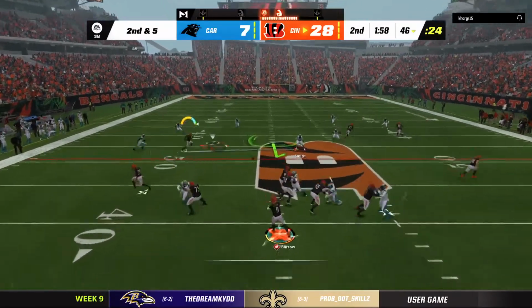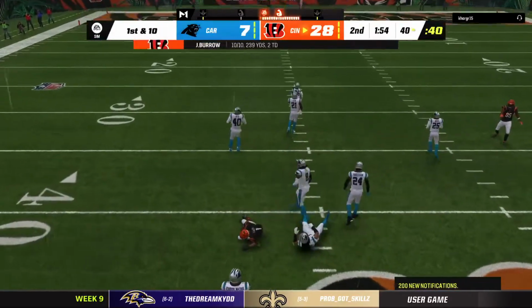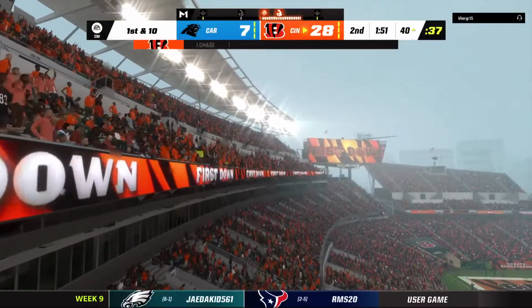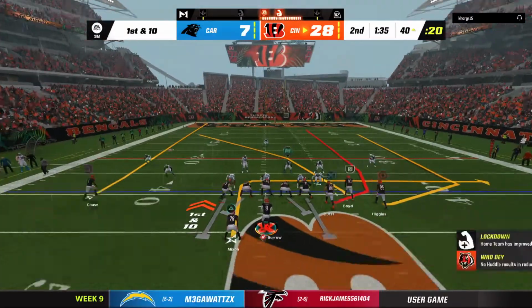Second and 5 now. Burrow. It connects quickly to Jamar Chase. And they're going to have another first down as the tackle's made at the Panthers' 40. They give him 14 yards that time and a fresh set of downs.